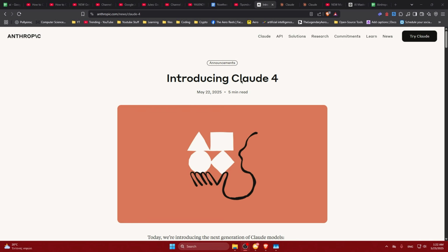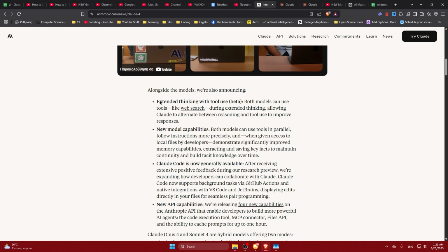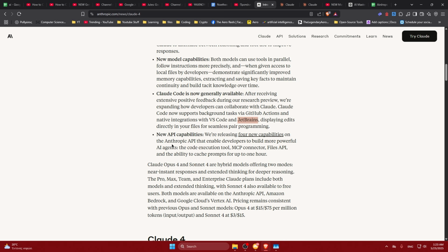Claude 4 was just released and it's one of the best models for coding right now. Specifically, Anthropic released Claude Opus 4 and Claude Sonnet 4, and they focused specifically on coding, reasoning, and AI agents. These models are super good at using tools, they have new capabilities, and can follow instructions more precisely. Also, Claude Code got a huge upgrade and is integrated with GitHub Actions as well as VS Code and JetBrains tools. And they also opened up new capabilities on their API.